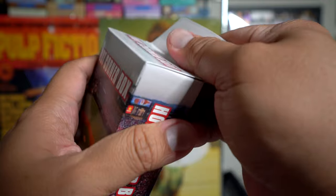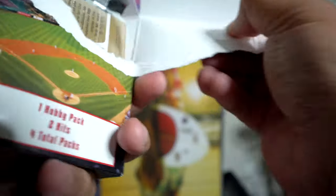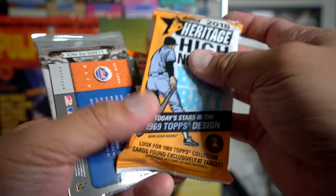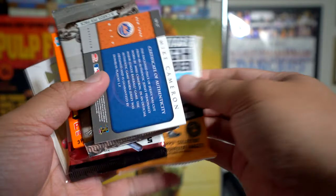So, let's go ahead and check out the second one. It feels heavy. So, let's see. Yep. Is it the same? Well, we got Heritage High Number Jumbo. Another one of these 90 Donruss packs.